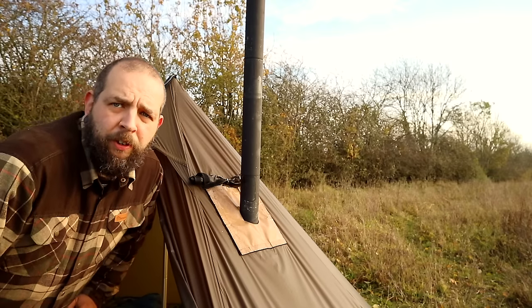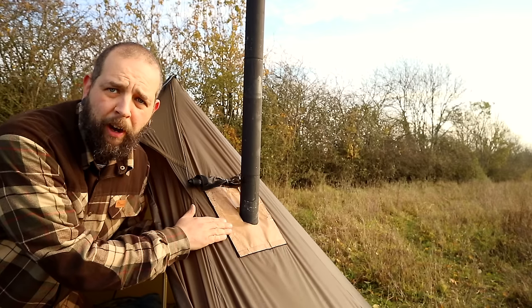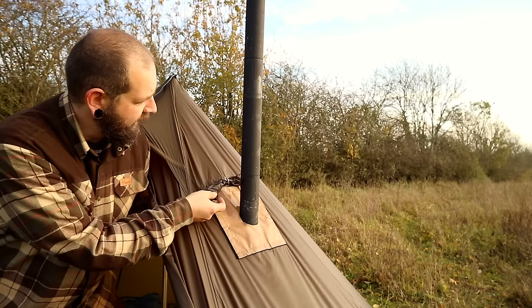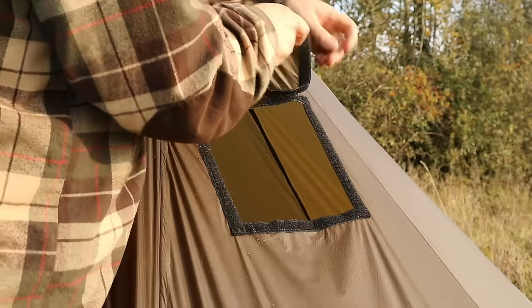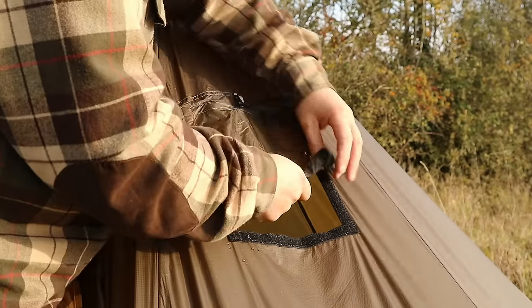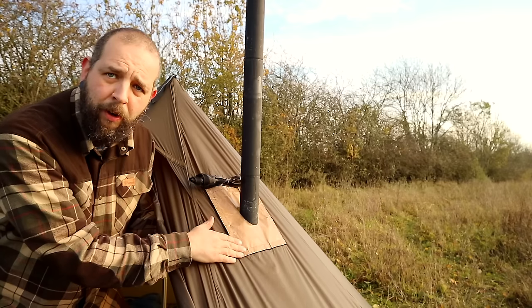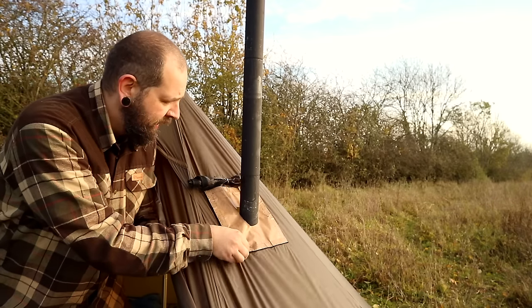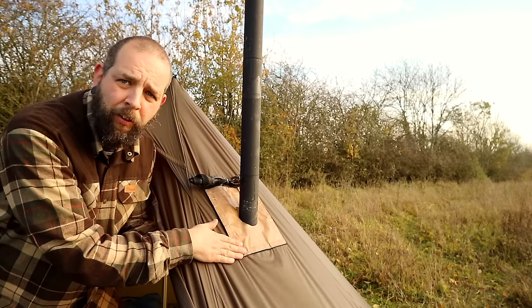Of course, the main reason I wanted this tent was to have a hot tent, and the main feature of that is the stove jack point here. As you can see, the flap that is normally on there, if you want to use it ordinarily, just velcros down, rolls down, and when you want to have your chimney coming out, you need some kind of stove jack. This one I've made is Velcro sewn onto a silicone baking sheet.